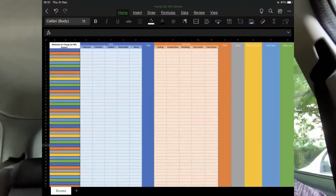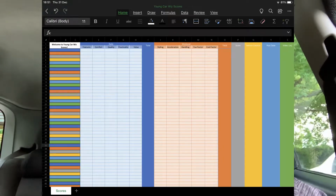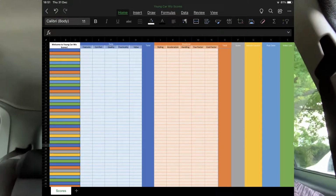And yeah, I'm really looking forward. I'm going to actually start with the spreadsheet. I'm going to start designing it. And the next car which I'm going to review will be the Nissan NP200. I'm going to start giving it a score and then I'm going to move on from there and see if you guys like it.